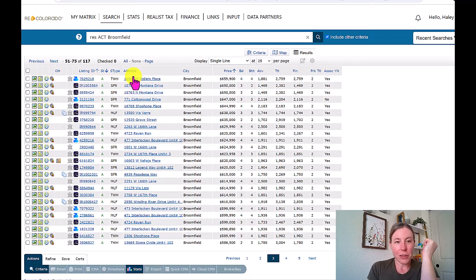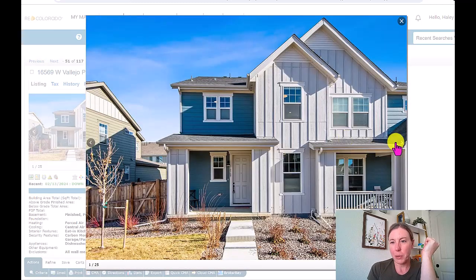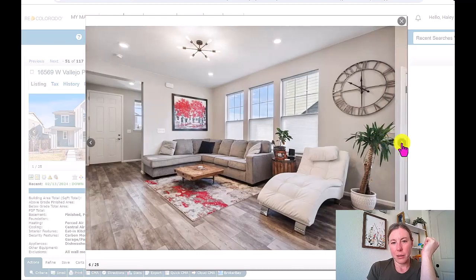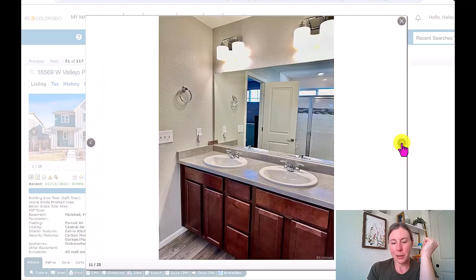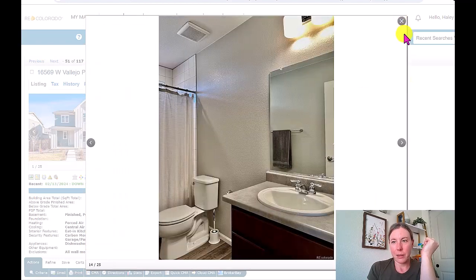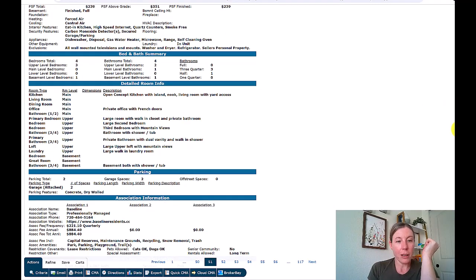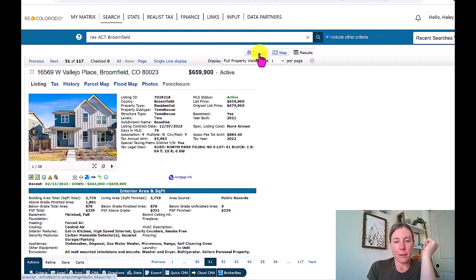$659,000, and it is going to be a townhouse, a brand new townhouse, built in 2021, so close to brand new. As you can see, it's kind of a standard setup. And that is 2,759 square feet, so bigger than some houses that some of us live in. 4-bedroom, 3-bath. So that gives you an idea about that.